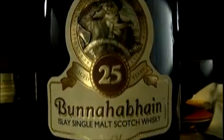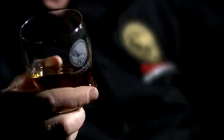25-year-old, again, it's an unchill filtered whisky. It's got a leathery nose, slight sweetness to it, almost sugary. It's got more oakiness. It should have after 25 years in the cask.